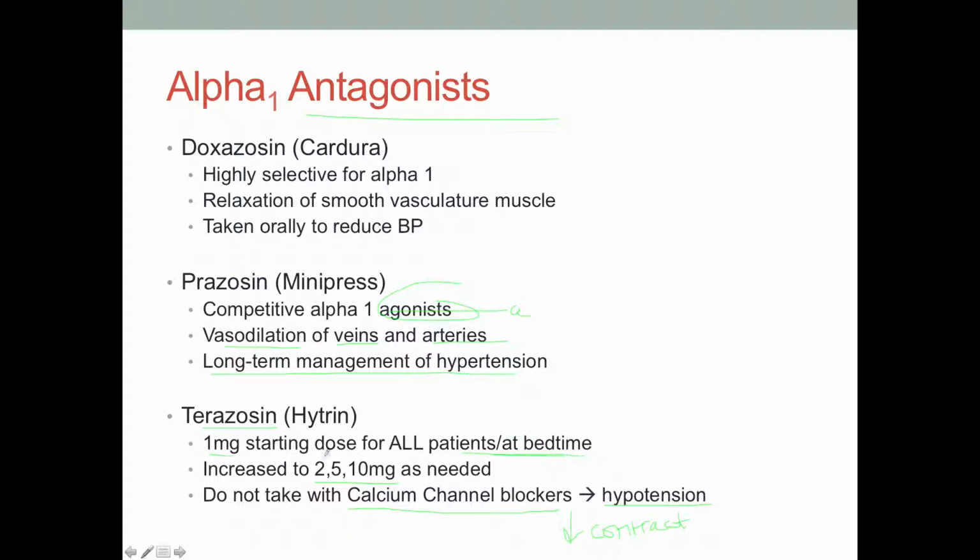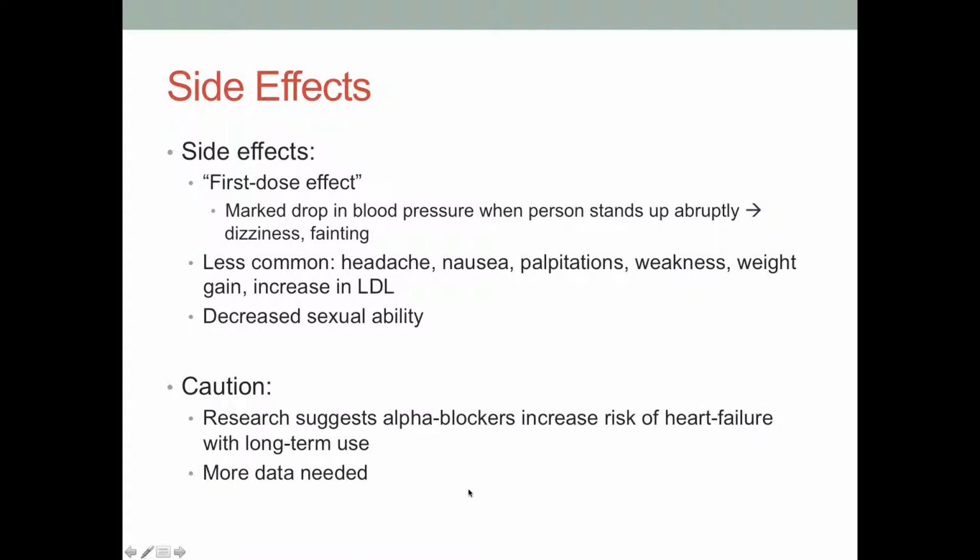So that's taken at bedtime. Everybody starts at 1 mg, and then it can be increased as needed. Try to prevent mixing that with calcium channel blockers. That will cause an unnatural, unhealthy drop in blood pressure.